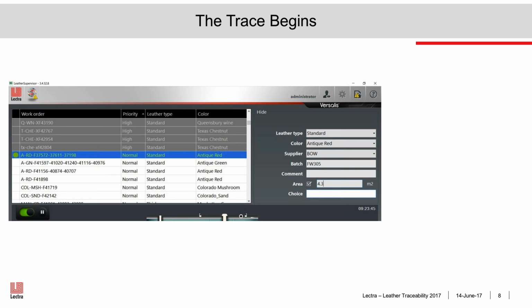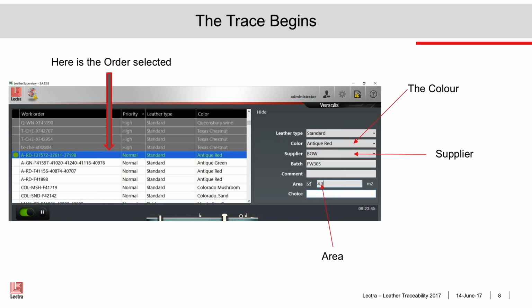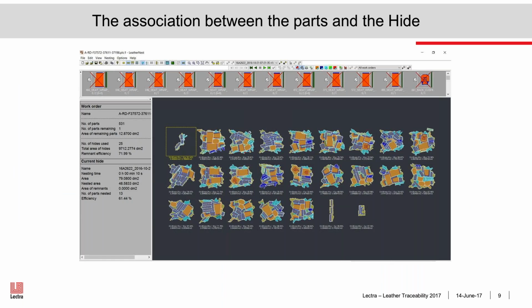Here in Supervisor, we can select the order, which will also define the colour, and to the right of the screen, just underneath the colour, we can input the supplier, the hide area, which can also come from the barcode, and finally the batch number. The hide is then scanned and given a unique name based on the date and time of scanning to the second, and it is then nested. This is where the next part of the process takes place.